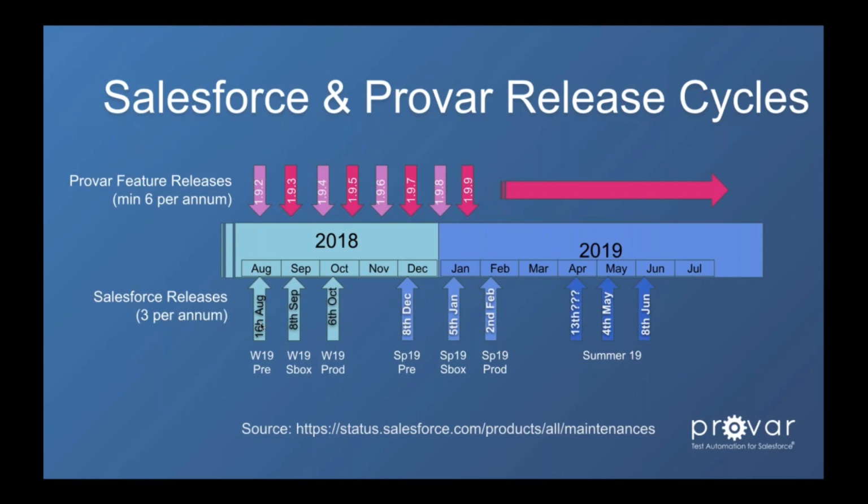And when we get a release, what's called a sandbox, a pre-release org, the access we get, we don't know what's in that release when we get access. So we're basically given that as a suck it and see, and we run all our regression tests to find out if anything's broken in that release for us.